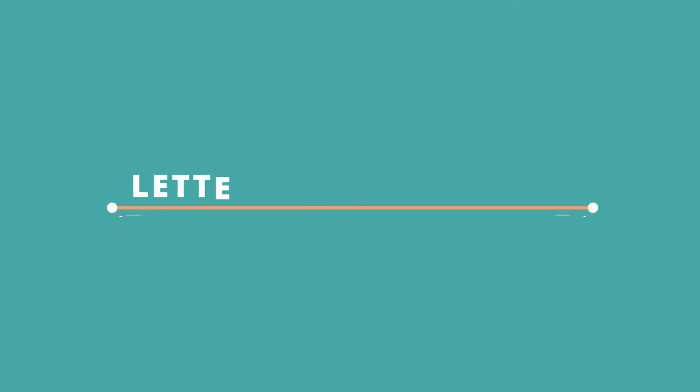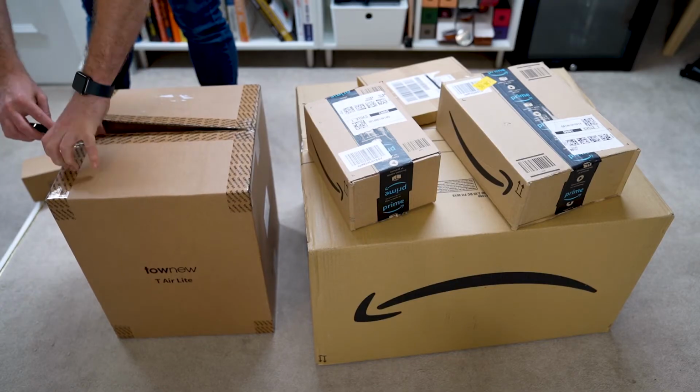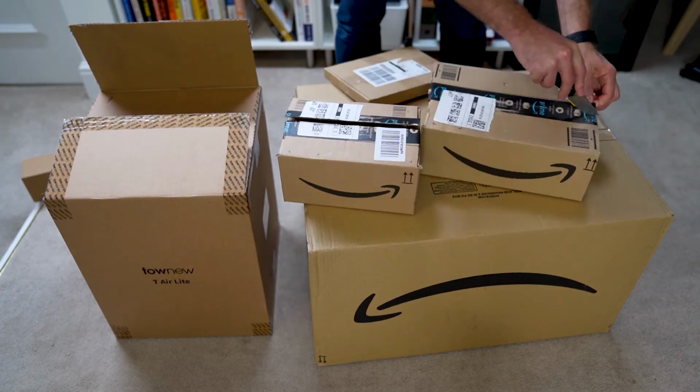Next up is something that I've only recently bought, and that's a knife by the James brand called the Carter. As a business owner, I get lots of letters, packages and parcels, and previously I just had a simple, cheap Stanley knife for opening them. But I wanted to upgrade and get a nicer knife that could just sit on my desk and be super useful when I needed it.